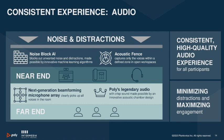So some of those technologies that Brad is going to go into more detail on include things like noise block and acoustic fence. Some of these technologies you might already be familiar with. They are in the existing VVXs or Trios, but there are other technologies that are part of the headsets that we're going to be discussing: how they work, what they actually do, and then how to use it to apply to ensuring that the user experience is good.